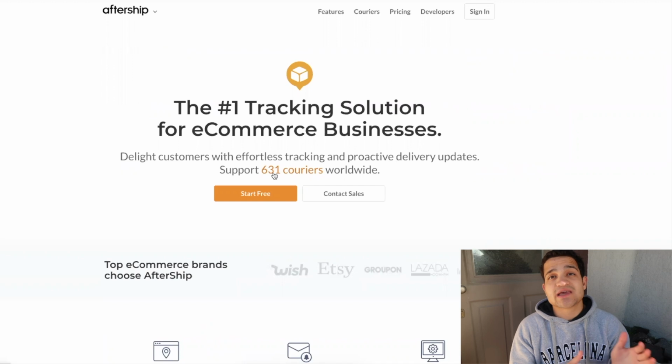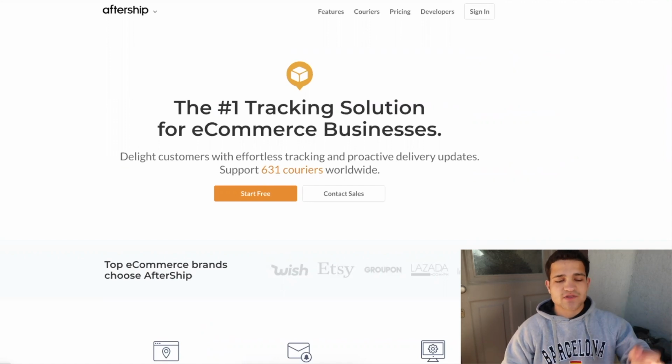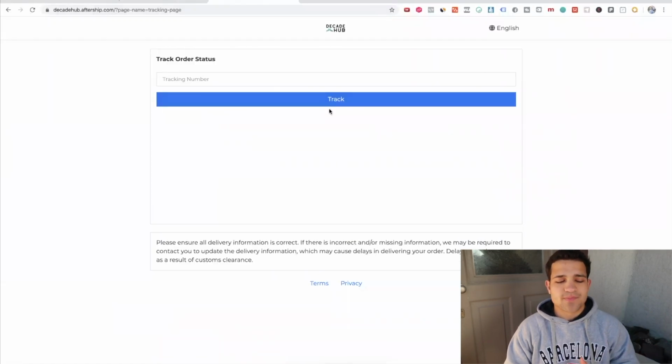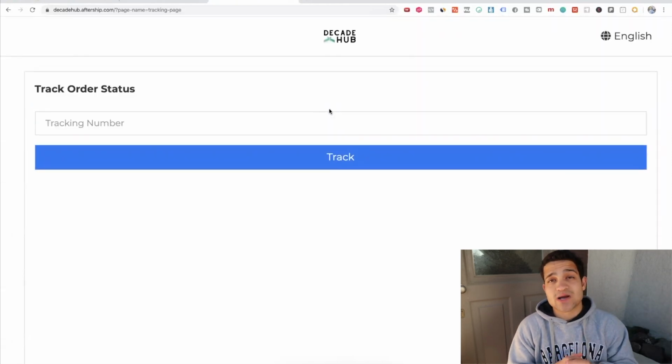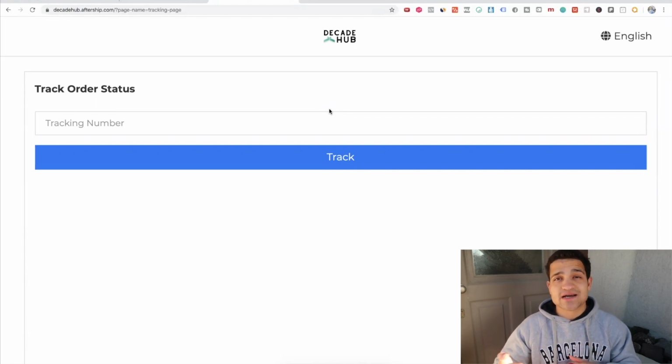AfterShip allows you to give your customers a solution for tracking their packages whenever they want on your store. So they can actively go to your store. They will land on a page that says something like this, track order status. They can just input their tracking number or their order number and track the order, exactly know when it's coming, where it's coming from, and everything that has to do with their order.